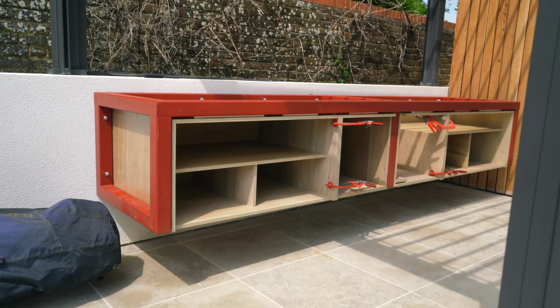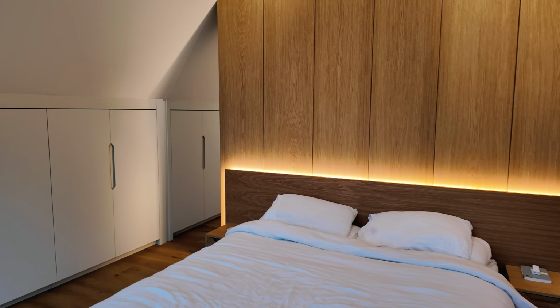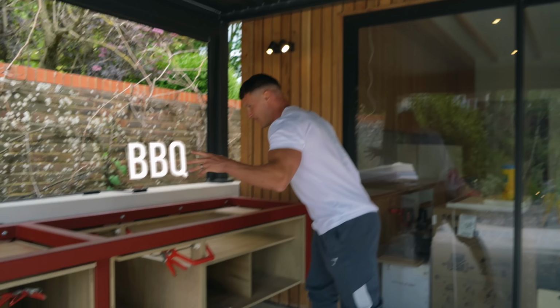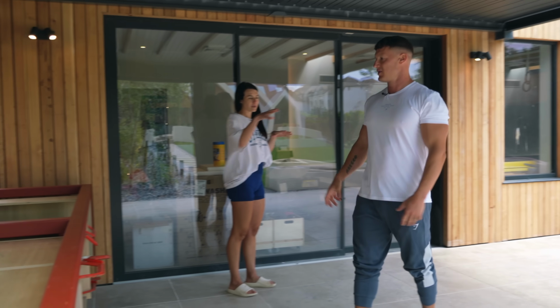So the plan is, Scott from Kings, AKA my boyfriend, is doing an amazing job. He did all of the joinery in the house, by the way, an absolute hero. So he's done the bits in there, he's doing this. This is gonna be all units. We've got an inbuilt massive barbecue here, a pizza oven there, a table here, chairs and stuff, like a higher bar table.